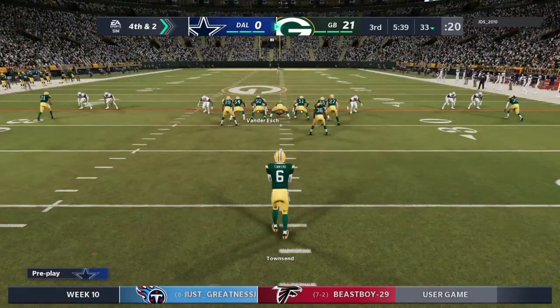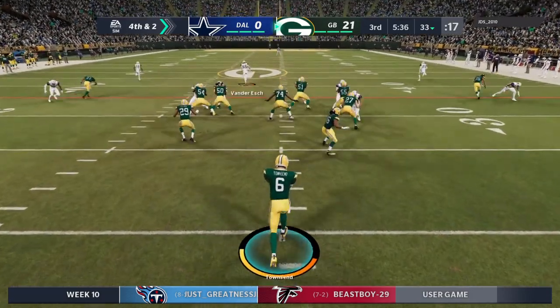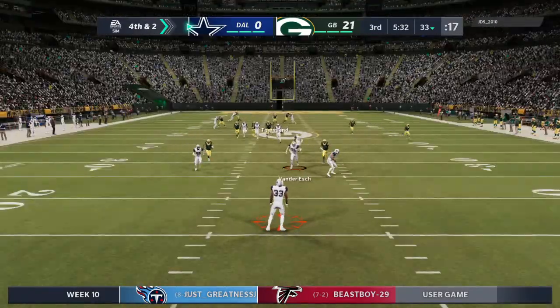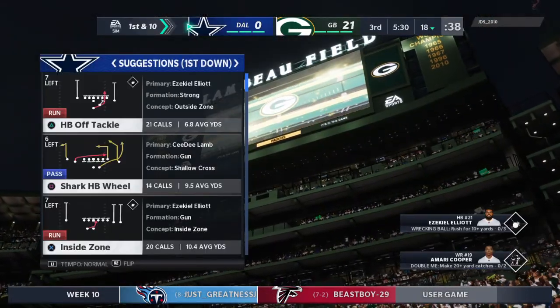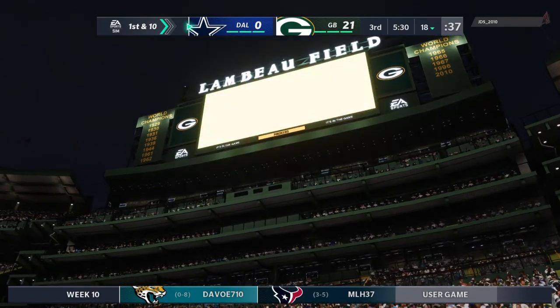Here now, Johnny Townsend, as he's on to punt for Green Bay. First kick, 47. This one looks good as well. 47 yards on the punt that time, just 1 yard on the return. And the Cowboys will take over the football with a 1st and 10.